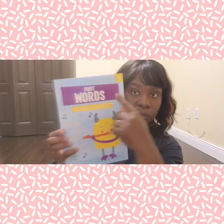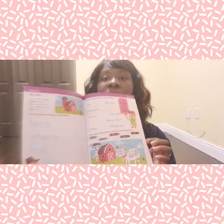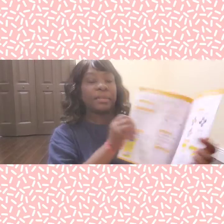Okay, hang tight, y'all, I'm almost done. I got some numbers and counting for my toddler. Gotta keep them busy for the summer in case I don't find them summer school to send them to. And first words. And I got the right one this time, I got kindergarten. A lot of words and stuff in there to keep them busy throughout the summer. This one said Morning Starters, an educational workbook, kindergarten. Got some good stuff in there to get them ready for kindergarten.